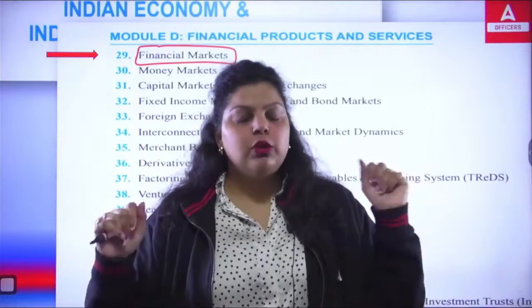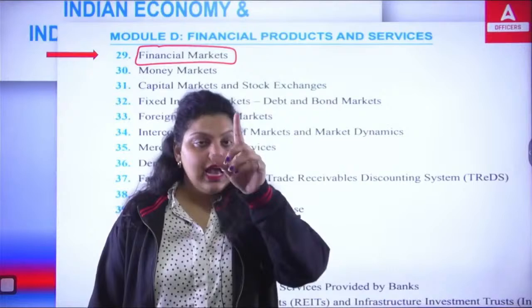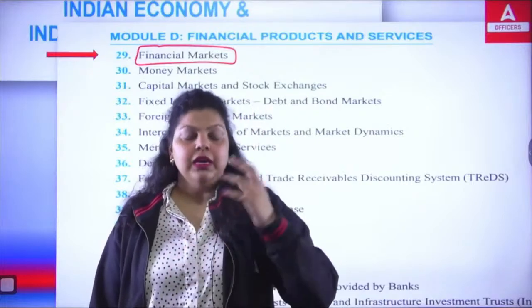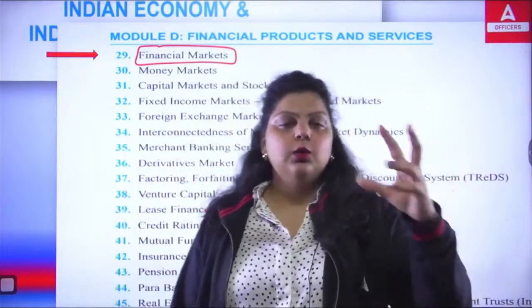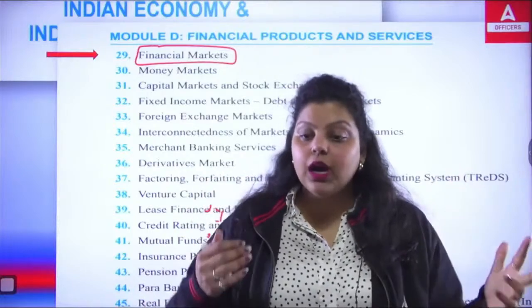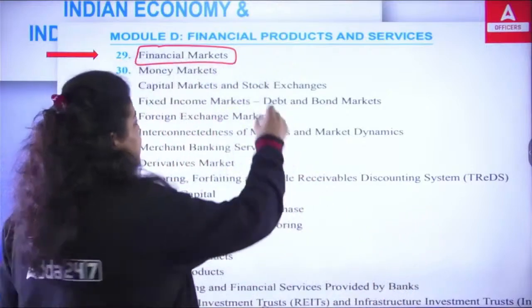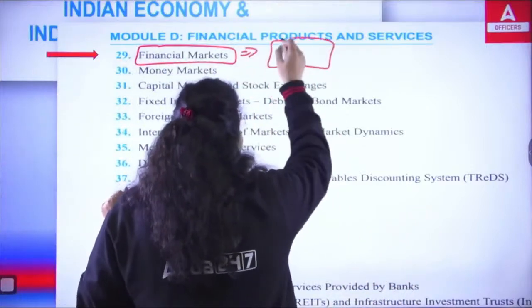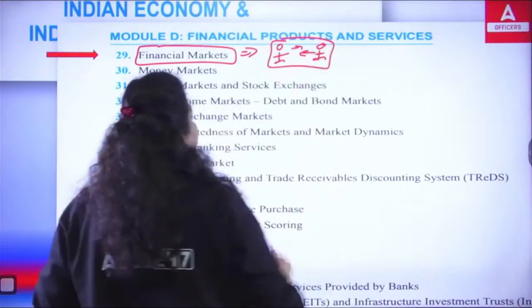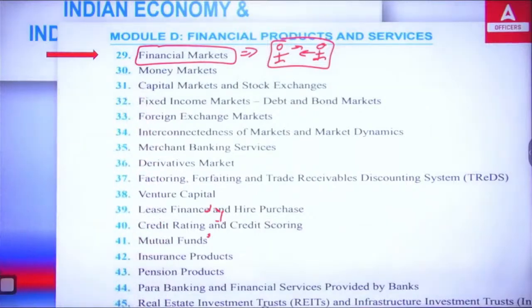So let's say I am an individual person, so I am the party here who has surplus money, and you are a businessman and you are starting your business, so you are a party with a deficit of money. Now I do not know you, and you do not know me either. How are we going to fulfill our needs of capital? We are going to do that with the help of the financial market. So the financial market provides us a platform where two parties can come together and exchange their funds with each other to fulfill their requirement of money. Okay, to fulfill what?